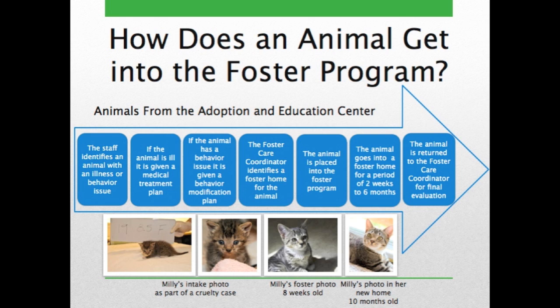And you can see Millie. Millie is a kitten that came in through part of the cruelty case. Millie was put up for adoption, came down with a cold, had to go back into foster care, and then Millie was adopted again. So it took her a little while, but she did eventually make it back to the adoption floor where she found her permanent home.